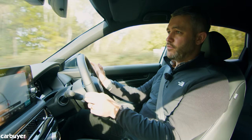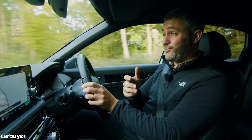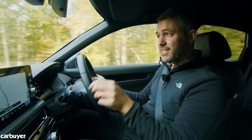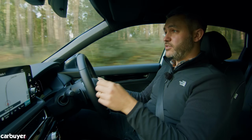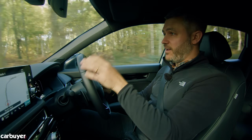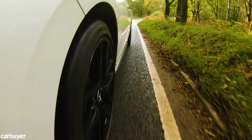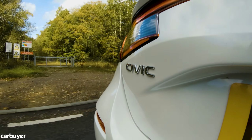It's not the most tuneful setup, but it's certainly not lacking in performance, and that's not something that we could say of the less powerful hybrid setup in the latest HR-V. There are different driving modes, including eco, normal, sport and individual, although we found in practice just letting the car decide how best to use the engine and the electric motor tends to work best.